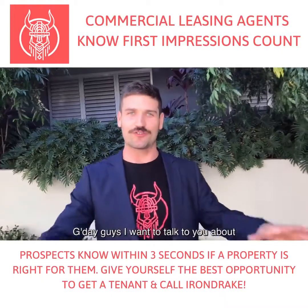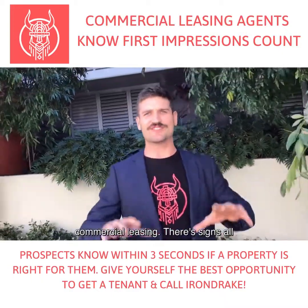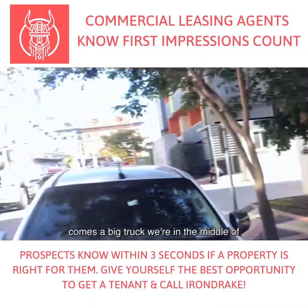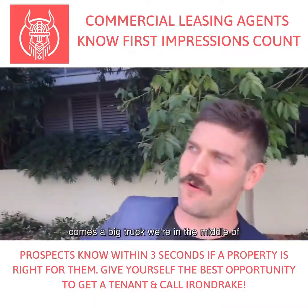G'day guys, I want to talk to you about commercial leasing. There's signs all over the city we live in, Brisbane. Here comes a big truck. We're in the middle of a big development now.